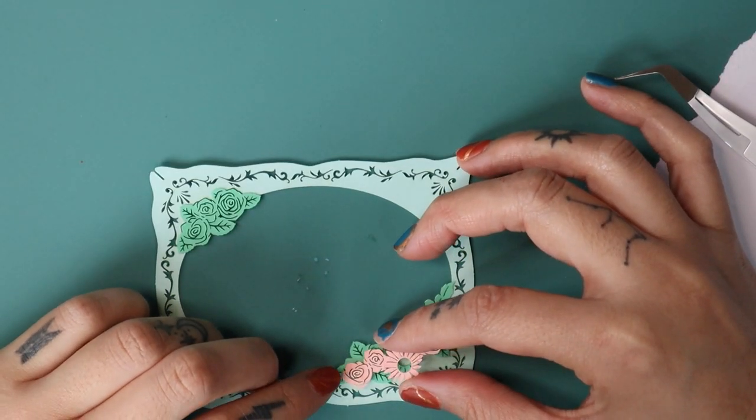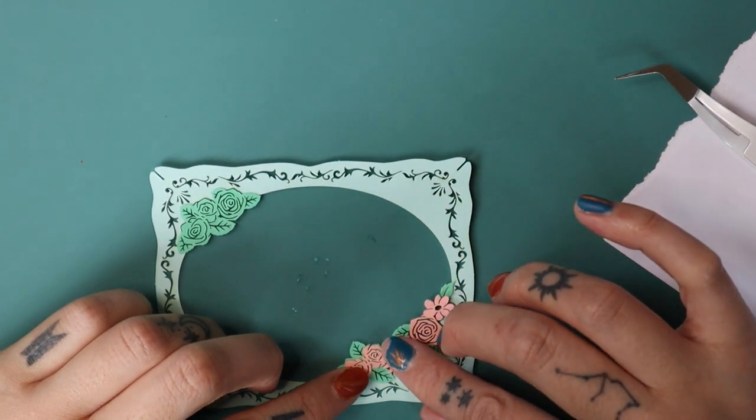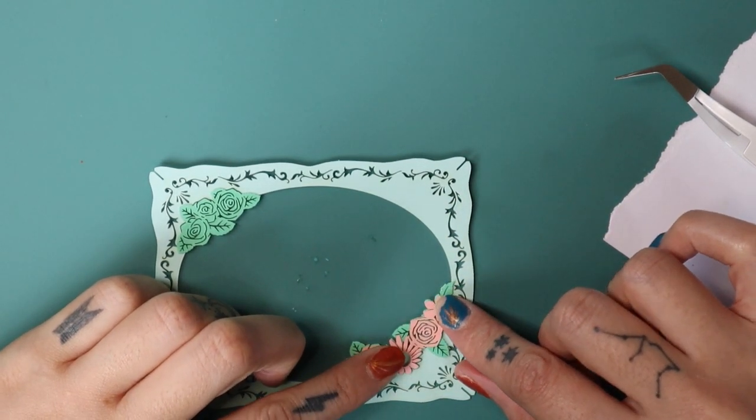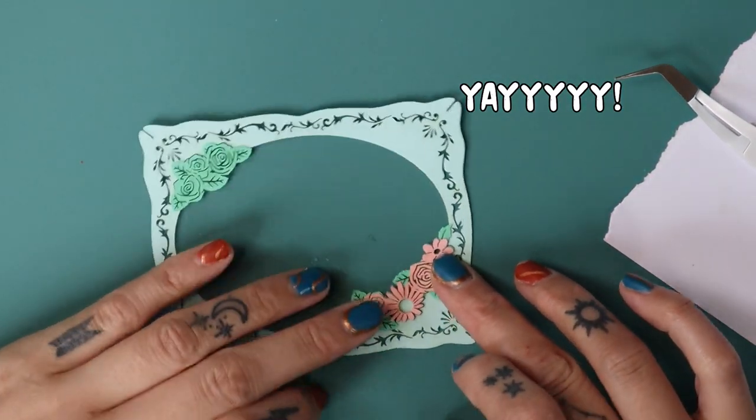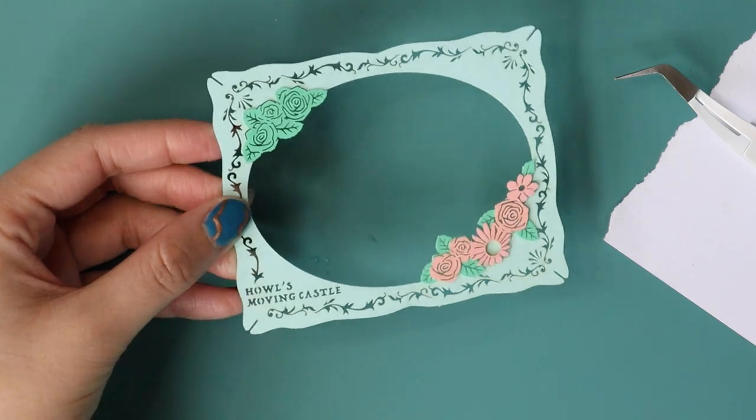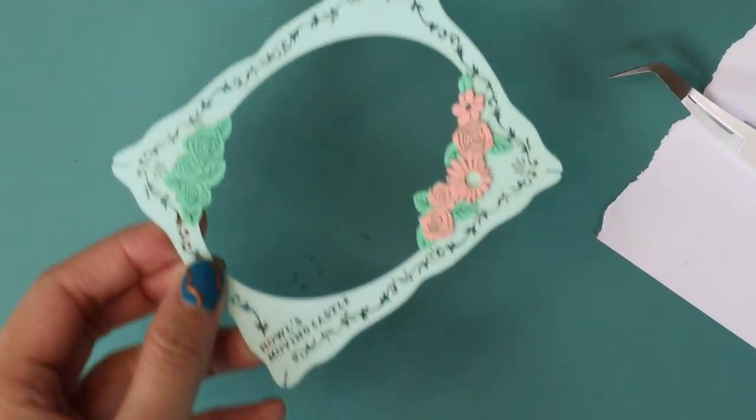I'm gonna put this here. This one I can do with my fingers, so I'm okay with that. Okay. Look how freaking cute. Yay! It's coming out so nice. I put three pieces on it and I'm already impressed with myself.